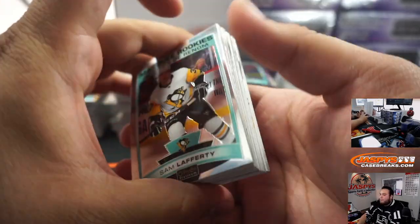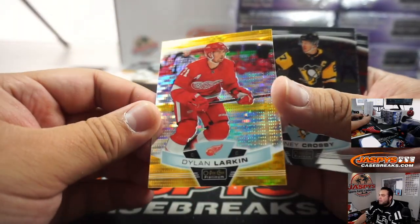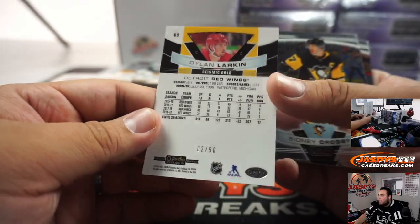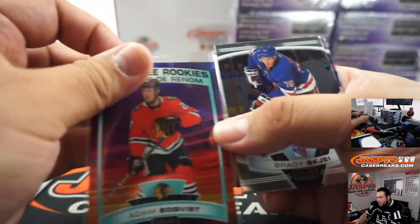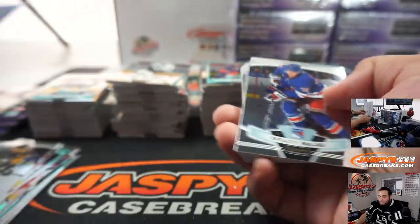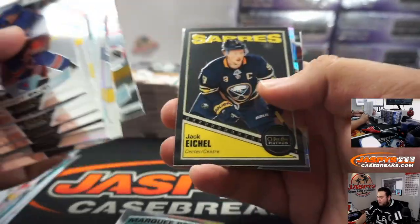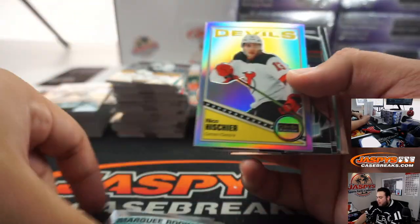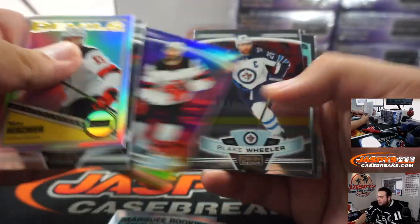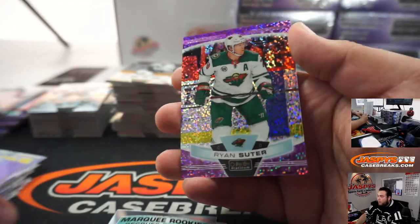All right, next four boxes. Nyquist Rainbow. And we got a Seismic Gold Dylan Larkin. There you go, Tyler, with the Red Wings. 2 out of 50. And we got Adam Boqvist, Sunset rookie. Dominic. Matt Carr, Nico Hischier, Retro. Sunset Palmieri. Saad, Dobson, Ryan Suter.